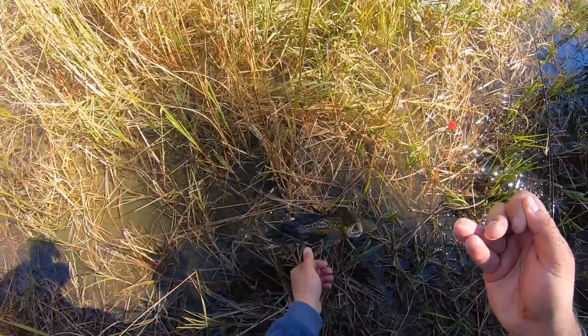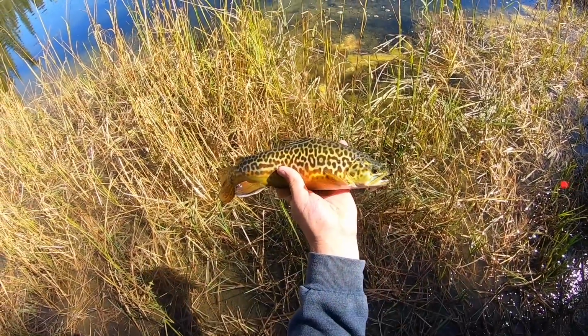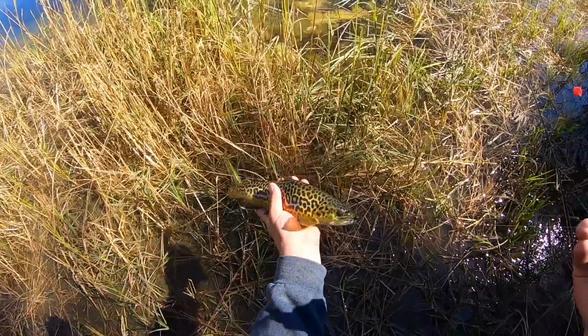I think this is the fattest one. Oh, for sure, this is the fattest one so far. That's why it was putting up such a good fight. Probably the prettiest one too.